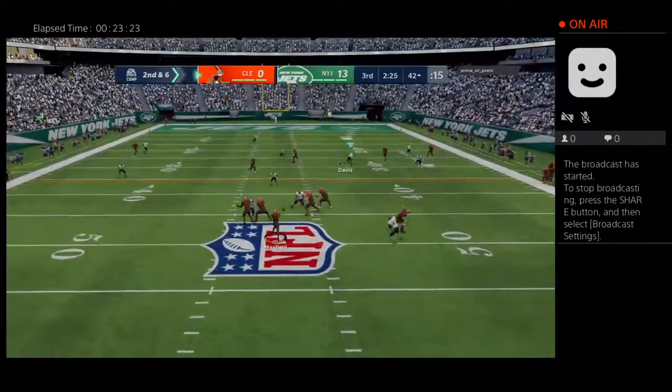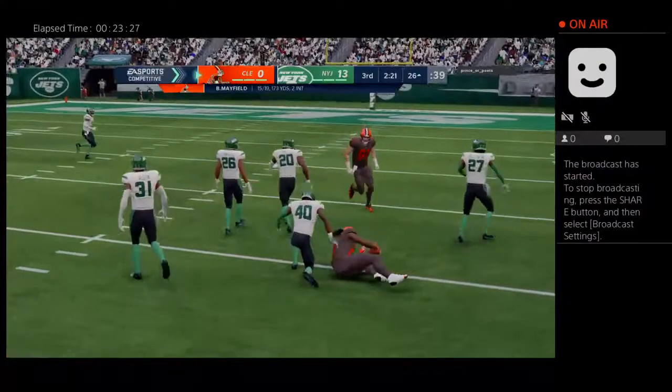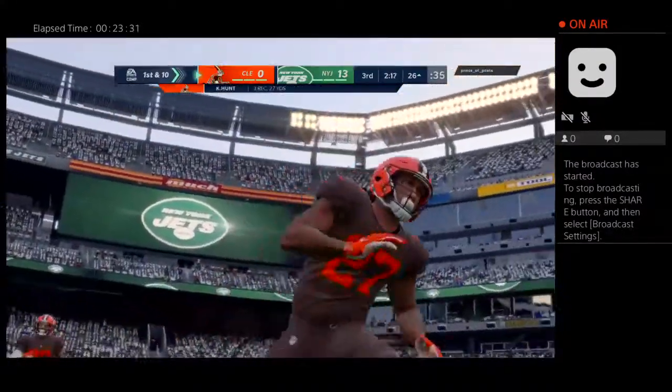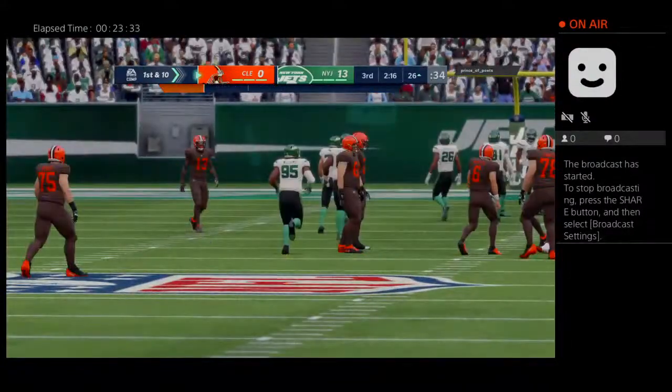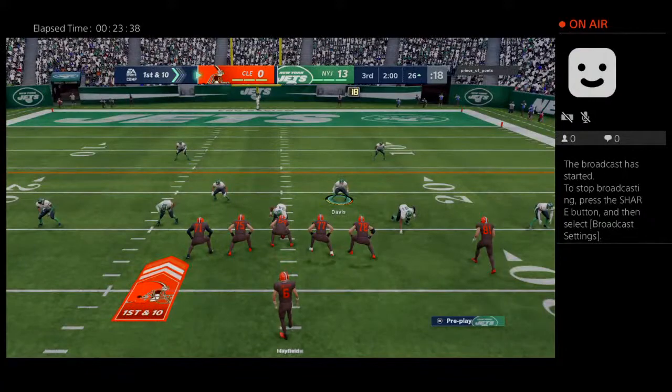Going to the air again with Mayfield. That one is caught by Hunt. And that's going to be another first down as the tackle is made at the Jets' 26. A good pickup there for the Browns, 15 yards. Still in search of their first touchdown of the game, but they're on the move, 1st and 10.